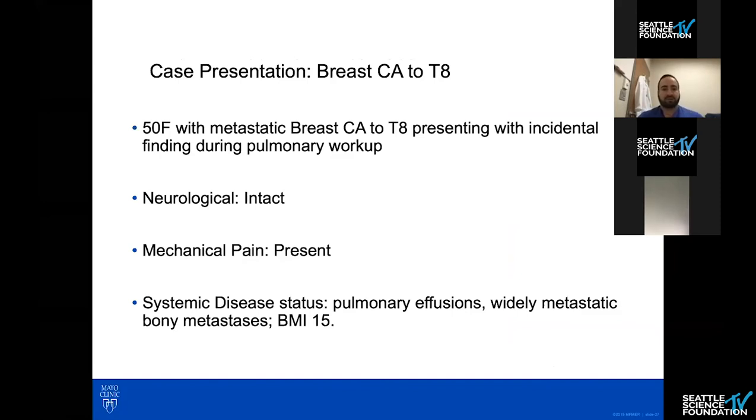So I was going to show a couple of the cases that I've done. This is one of the first cases that I did. It's kind of like a test run, so to speak. It was a 50-year-old lady with metastatic breast cancer to T8, which was incidentally found after she presented with pleural effusions. She was neurologically intact, no mechanical pain.